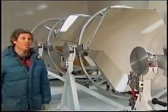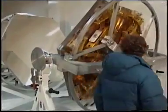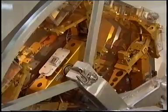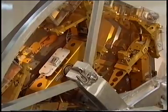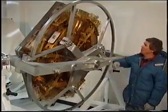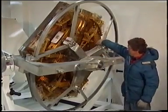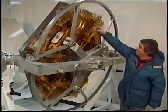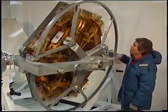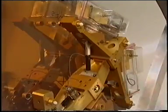This is where we store our 6 spare mirror segments. And from here is an excellent place to see the back of the mirror segments where the active control system components can be viewed. The active control system consists of 3 actuators that go here, and here, and here. And the perimeter of the mirror has 12 sensors located along the edge.